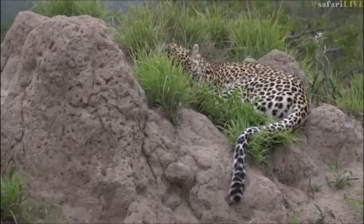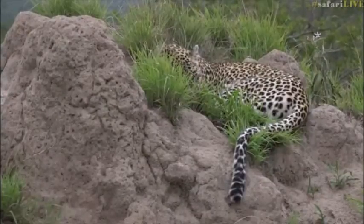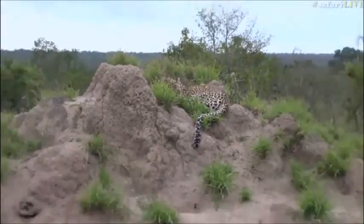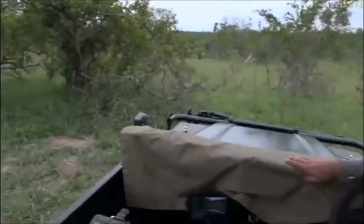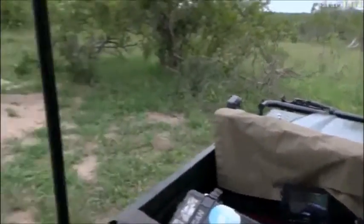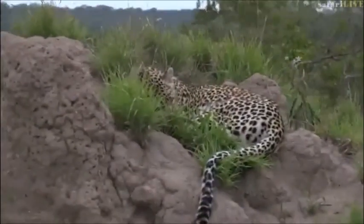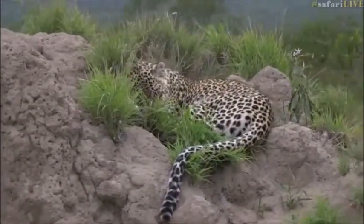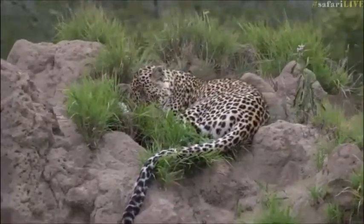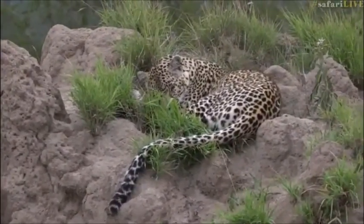Well, it's very relaxing, just lounging next to the leopard who's lounging herself. Those Nyala have moved away, unfortunately, so she's gone back to the snooze. I'm going to try and move forward a tiny bit, see if we can see some of her face. There we go.